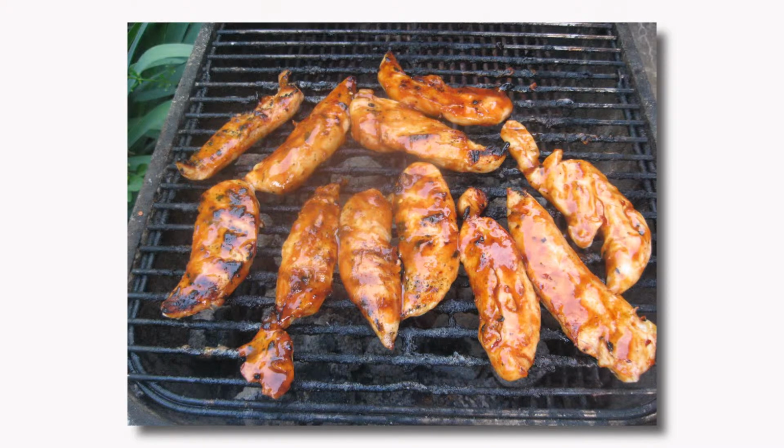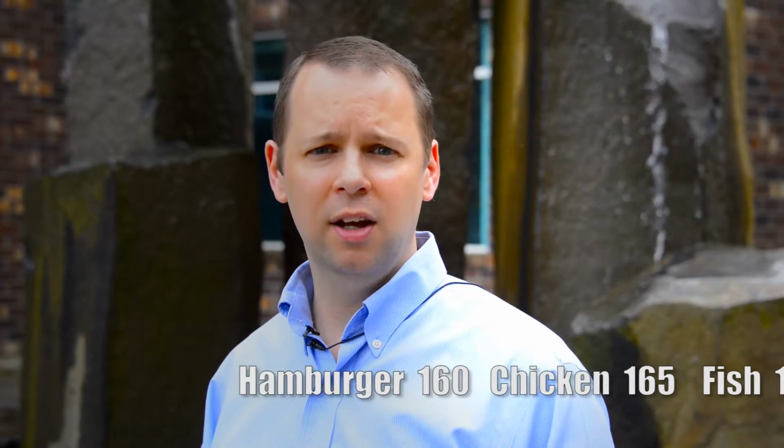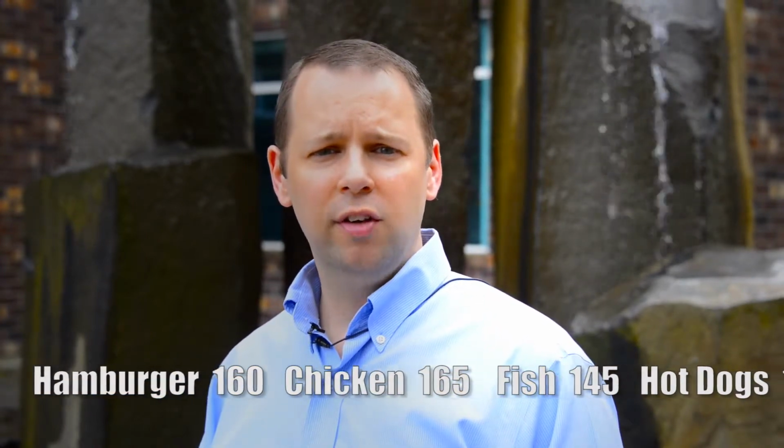It's important to cook your meat and chicken thoroughly, and when we say thoroughly, we mean that hamburger must be cooked to 160 degrees Fahrenheit, chicken must be cooked to 165 degrees Fahrenheit, fish to 145 degrees Fahrenheit, and hot dogs to 145 degrees Fahrenheit.